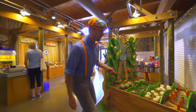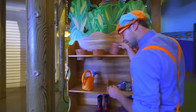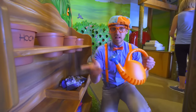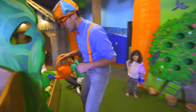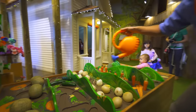It's like we're on the farm. Ooh, come over this way. Ooh, we have ceramic pots and ooh, some gloves and a watering pail. Let's go water the vegetables. Come on. Ooh, here you go. Put some water right there. Ooh. Vegetables grow when you water them.